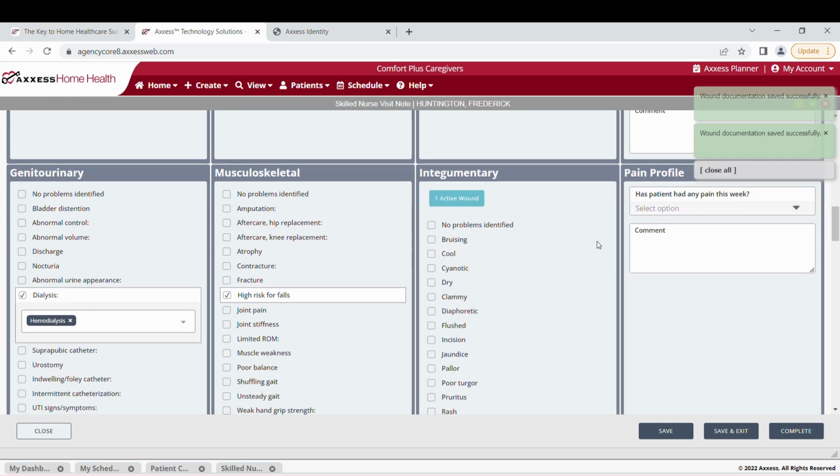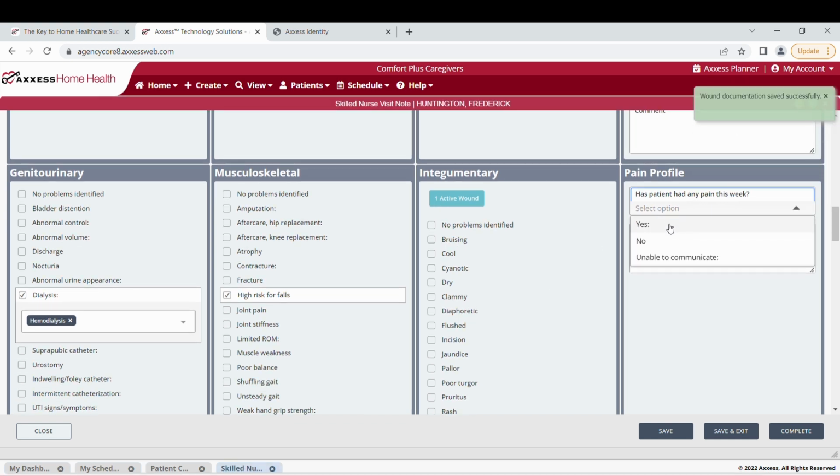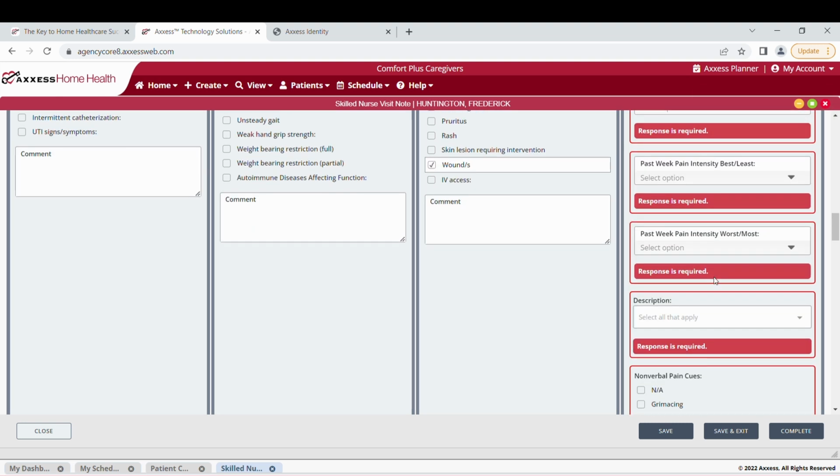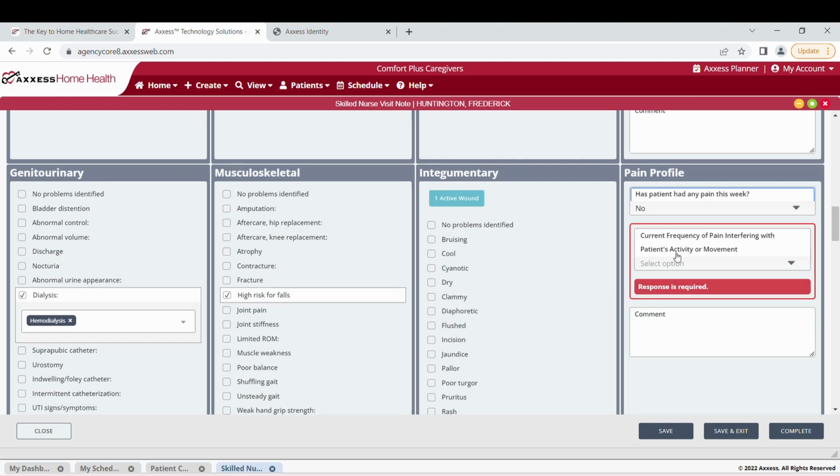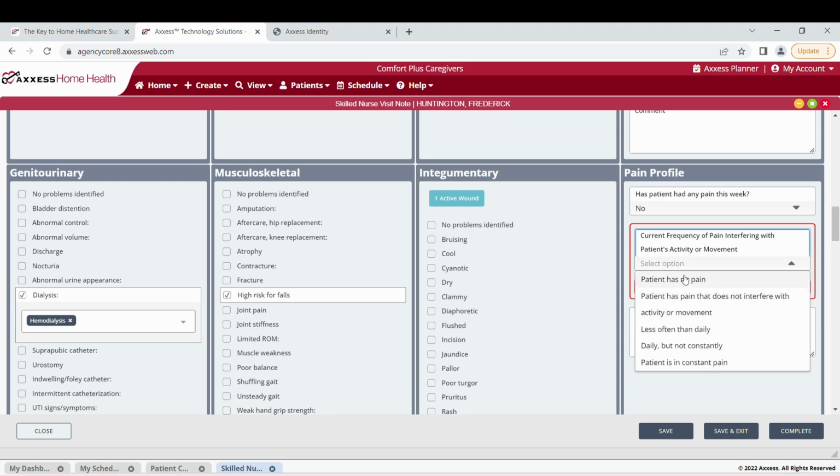Once you do that, did the patient have pain? If it was a yes, you go through the questioning. If it was a no, you would either say they never have a pain, or they have pain but it doesn't interfere, or they have daily but not continuously, less often than daily, whatever you thought it was.